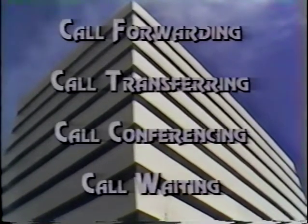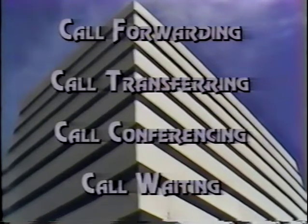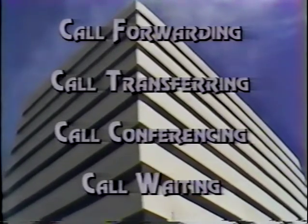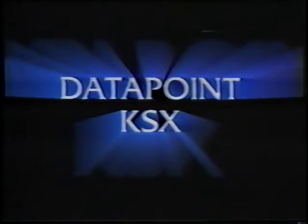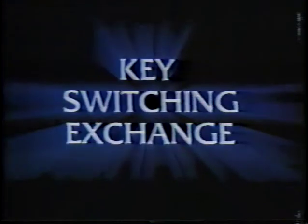Cost savings through features such as call forwarding, call transferring, call conferencing, and call waiting by improving the interaction of user and system, providing a more efficient work environment. These features, these benefits to your business, were only available on a few extremely expensive EPABX systems until the introduction of the Datapoint KSX, Key Switching Exchange.